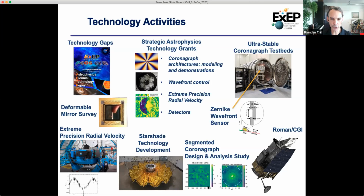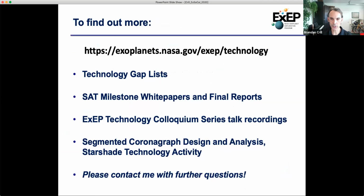We're carrying out what we're calling a deformable mirror survey. We're making sure we're aware of all the options for deformable mirrors that could be used in space. And many of you are probably aware of the report that came out recently on the necessary steps to achieve radial velocity sensitivity that would be able to measure Earth masses from the ground. That came out of the Exoplanet science strategy, and we're helping to respond to that. There's an opportunity out there now, and we're looking forward to funding some proposers to help address those.